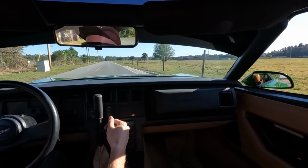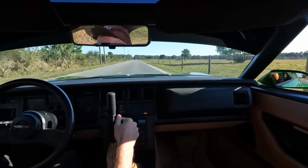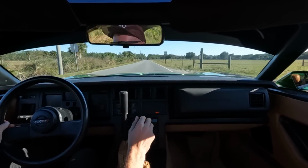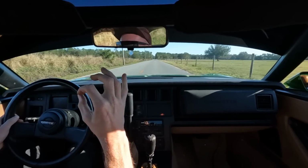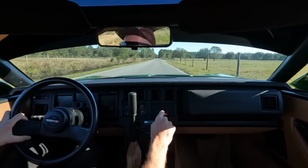All right, let's see if she spins the wheel in first gear now. Fingers crossed. Just the right amount of wheel spin. Second gear hazes the tires a little bit, but hook's pretty good.